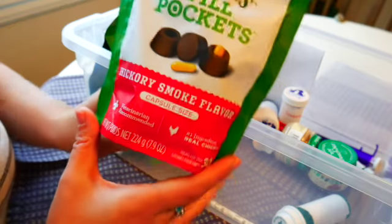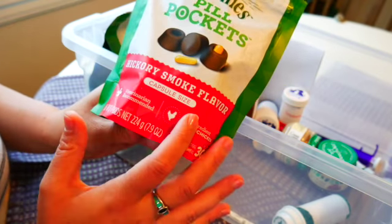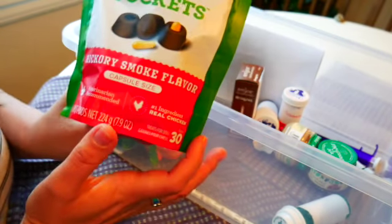All right, so we've got this pill pocket here. This is the hickory smoke flavor.